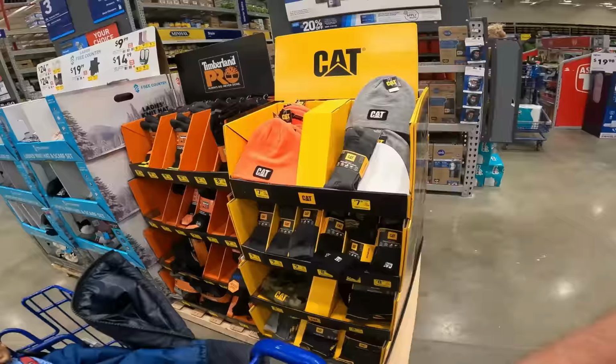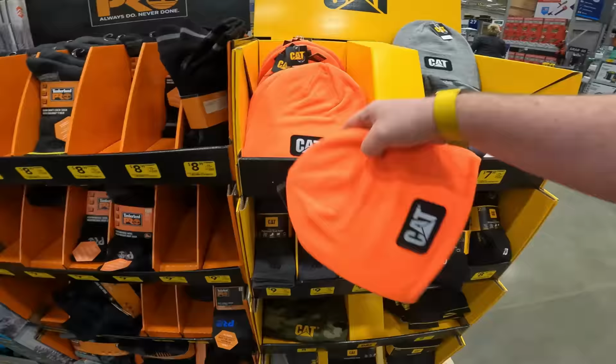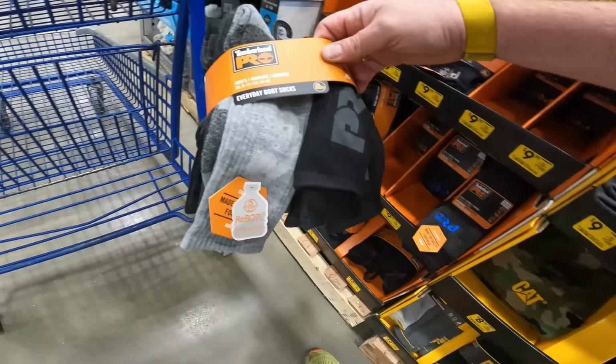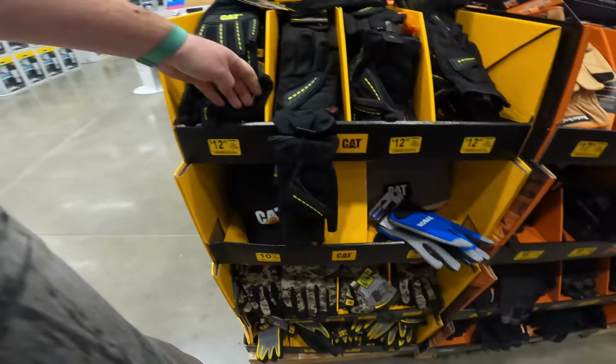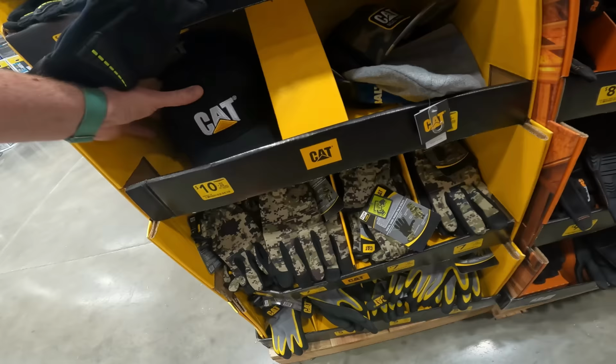This is what I'm actually excited about, YouTube. I like some of this Cat stuff. Got the socks, the Timberland socks, all of it's on clearance. This is all supposed to be here for Black Friday. $7.50 for a hat, $9 for the socks, and the Timberland socks. Yeah, these are the two packs for $9. Everyday boot socks, $10. Gloves for $12.49, $10.99 for these.